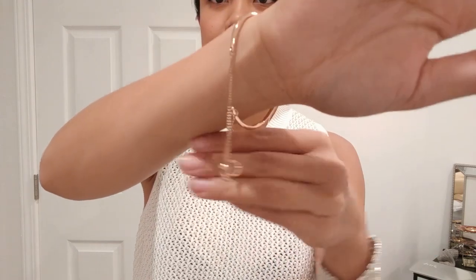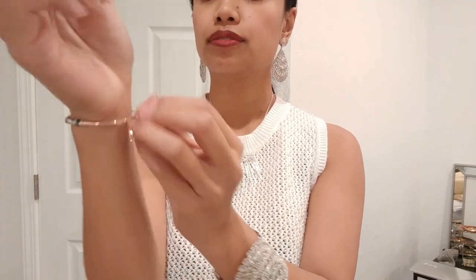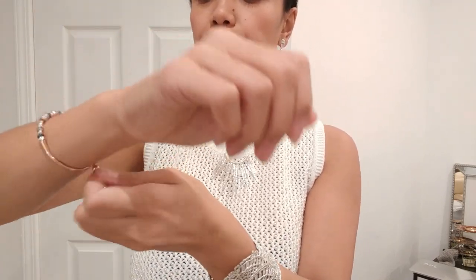It runs a little bit small, but both me and Micah have smaller wrists. So this is the perfect bracelet for us and other small-wristed gals out there. It does have a little bit of flexibility. And then it has the pulley system as well, just as the Kari Fringe did. So you can just wiggle this little thing until it's tight for you.